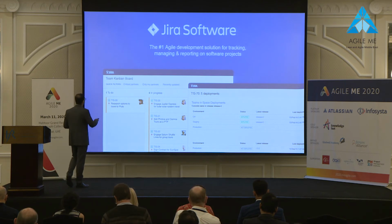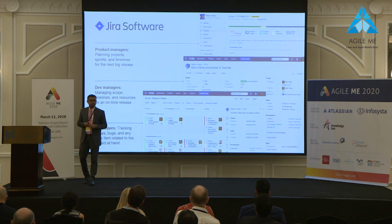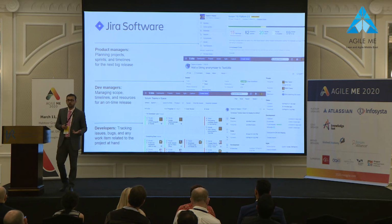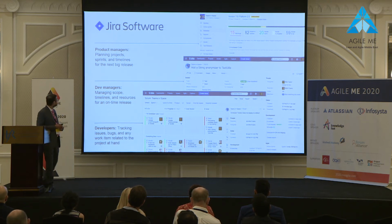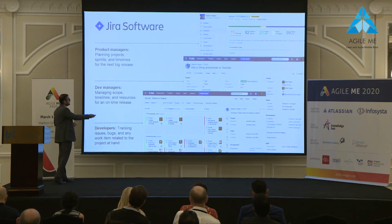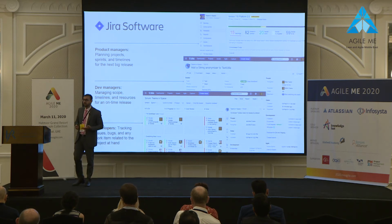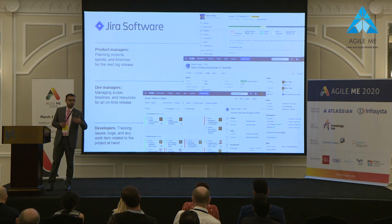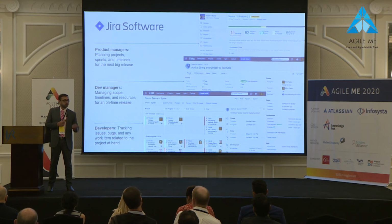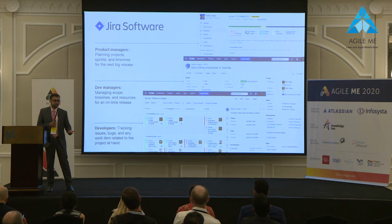It has its own solution boards, and it has its own marketplace add-ons. You have 3,000 plus add-ons that you can use on top of JIRA solutions to achieve more from the software itself. For the product manager, of course, you can start planning the projects, sprints, timelines, and the next big releases. Even for the release managers, it gives you a release dashboard where you will always be on track, and you will always be on the radar to understand: is the release on track, is it going to happen, how far we are, how much development is done, what is not done.